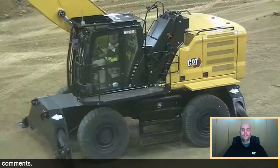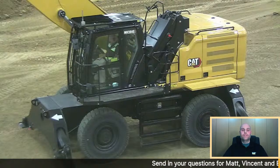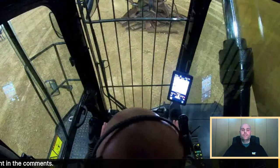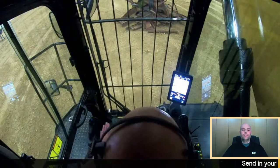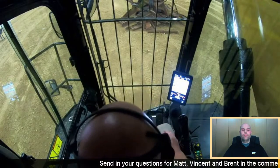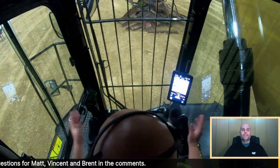Awesome. And Keith, while we have you here, talk about operating this machine versus all the other next gen machines that you've operated here at Caterpillar out of the demonstration and learning center here in Edwards. The cab is pretty much exactly the same, minus your sticks up front for your drive. You've got your forward reverse pedal and your brake pedal down here.